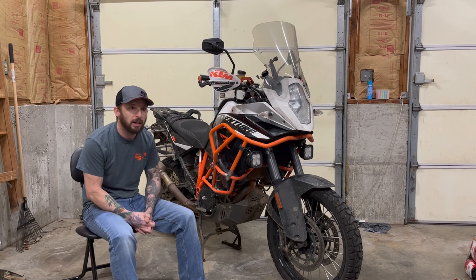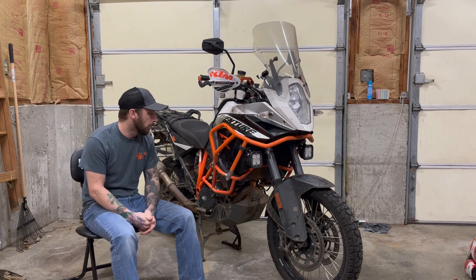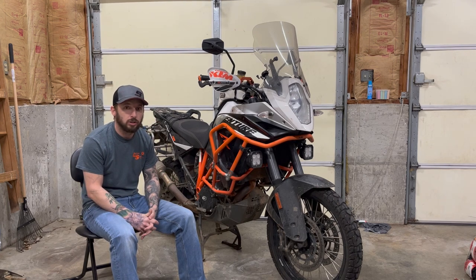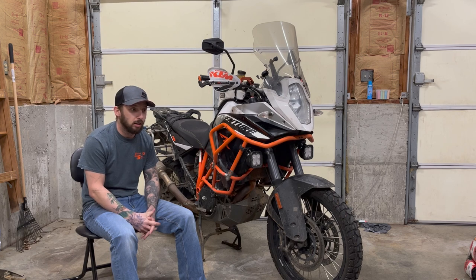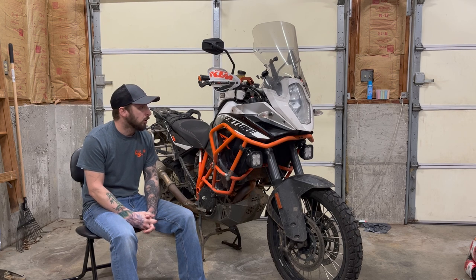Oil changes, I don't know what they are on a BMW, Africa Twin, Triumph Tiger, something like that. But on this one, you're looking at about $100 for an oil change every time you do it. Filter, 4 quarts, full synthetic, and there are 2 oil screens you need to clean every time. So make sure you do that.